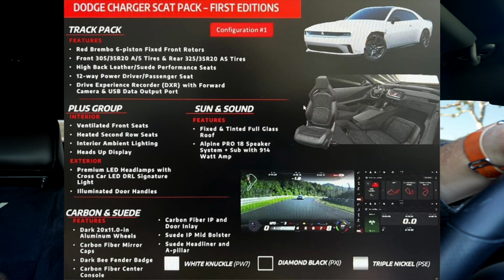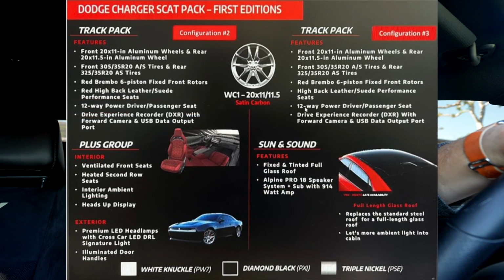And then we go to Scat Pack configuration number 2. Number 2, of course, the Track Pack, 20 by 11 aluminum wheels, rear 20 by 11 and a half, and front 305/35/20 all season tires, and rear 325s. Red Brembo 6-piston fixed front rotors, red high back leather suede performance seats, which are going to look really nice. 12-way power driver passenger seat, drive experience recorder again, and then the ventilated front seats, heated second row, interior ambient lighting, heads-up display, exterior premium LED headlamps with cross-car LED DRL signature light, illuminated door handles, and then we can talk about the Track Pack, then we can talk about Configuration 3. So here is Configuration 3.